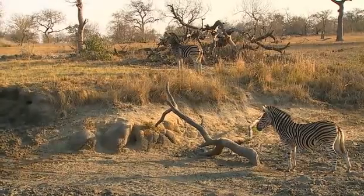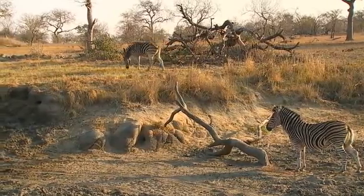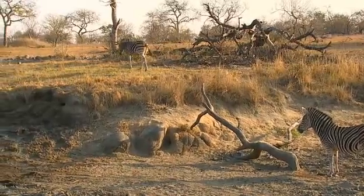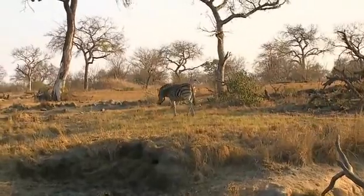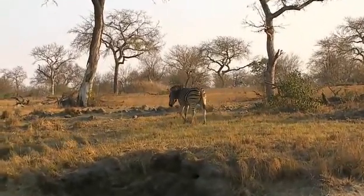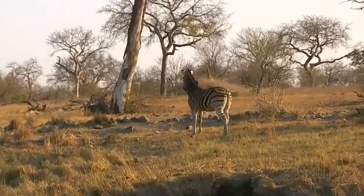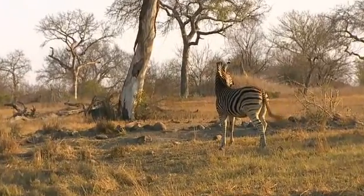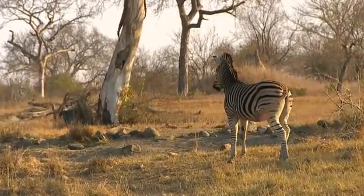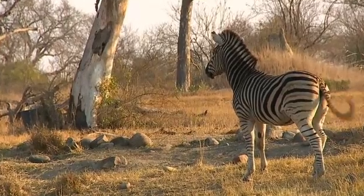What they're doing is sniffing this old elephant dung that's on the ground. And sometimes they will eat it, and zebra will also eat their own dung in difficult times. It's a process called coprophagy. Pretty foul, if you ask me, but some herbivores do it. Horses do it as well, especially if they're trying to reline their guts with the bacteria that help them to digest the cellulose.